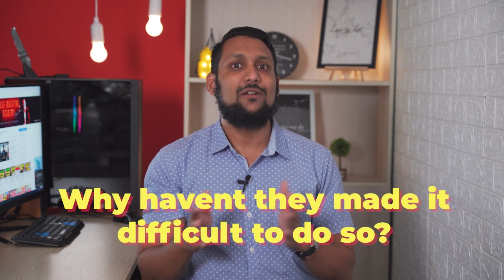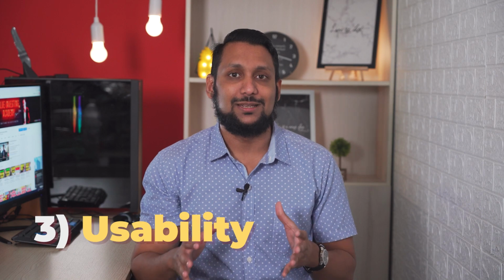I was honestly trying to figure out what is the loophole here. Why is Moomoo making it so easy for them to bleed money? I mean, if the markets go bad and there is an exodus of funds leaving the app, there will be nothing to stop them. Then why have they made it difficult to do so? I honestly have not found the answer, and I can only speculate that it is because they don't want to be another Robinhood. This now leads me to my third point, which is the usability.